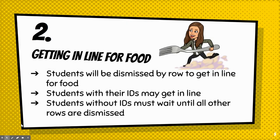Once everyone is in their assigned seat, students will be dismissed by row to get in line for food. Only students with their ID may get in line. Students without their ID must remain seated and wait until all other rows are dismissed. The adult leading lunch will clearly announce when students without their ID may get in line.